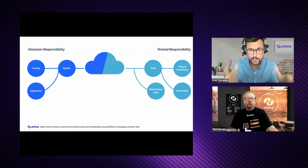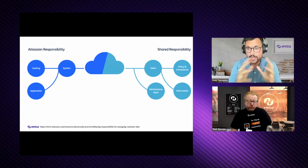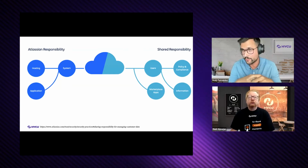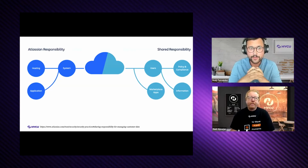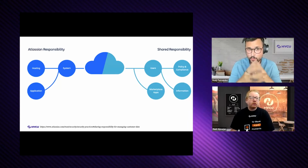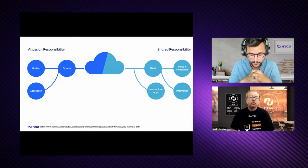IT was managing the backups, the infrastructure, and hosting everything for you. So if something did happen, IT had full responsibility of this as an organization. If somebody deleted something, if there was an outage, you go to IT and they help you. But if you look at where we are today within Atlassian Cloud, it's a very different model. You no longer have IT, you are utilizing and offloading all responsibilities to Atlassian Cloud.